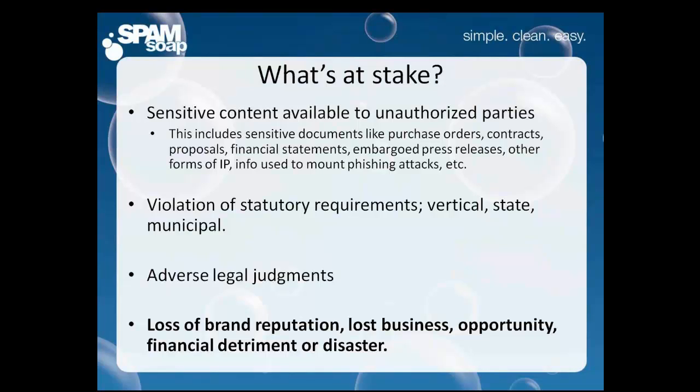So email's important. Email's ubiquitous. We're using it all the time. What's at stake? Well, one of the things that could be at stake is sensitive content that is available to unauthorized parties. So it could be sensitive documents like purchase orders or contracts, all kinds of intellectual property. Additional info that could be used to mount phishing attacks. If you think about just the content of what's inside of your email database, it's basically your organization's file cabinet. It's a treasure trove of information that could be both benign and could cause some serious data breach implications for your organization.